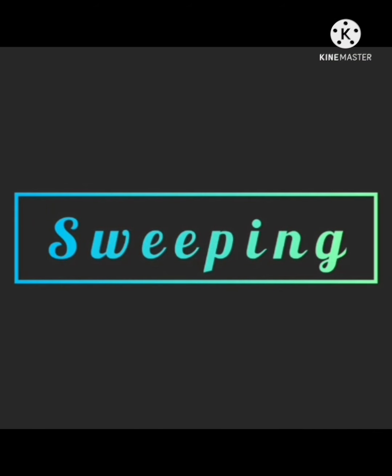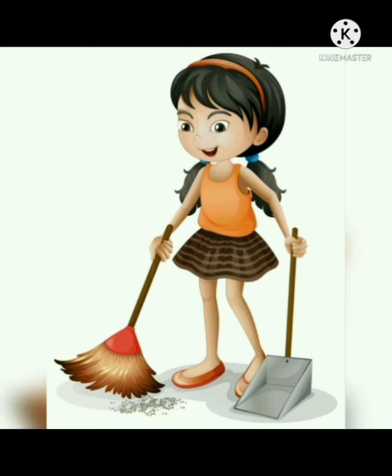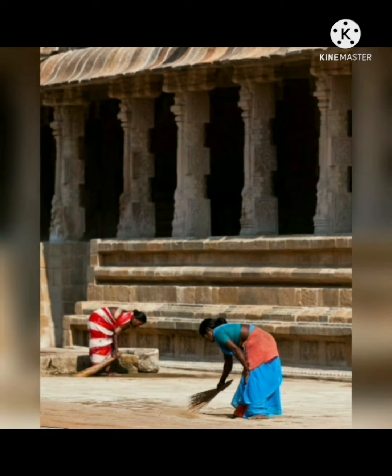Let us see about sweeping. What do you think? Did I mean sweeping is this? By standing straight, erect and sweeping the floor? No, not at all. I am going to tell you about how our ancients did sweeping by bending from their waist and how it benefited in many ways.